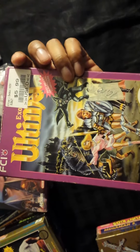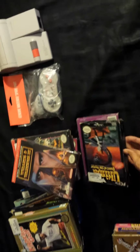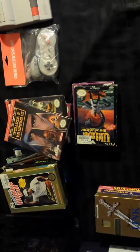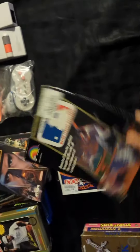Ultima Exodus, right? Yeah, Exodus, yep. Ultima Quest of the Avatar. Now the one in blue is the hard one to find. I didn't get that one, but that's the hard one to find complete in box. The blue game, it's like a blue Ultima game. Monopoly. MLB Baseball.